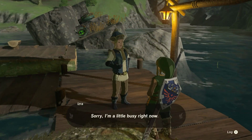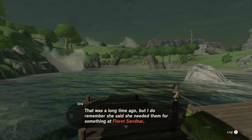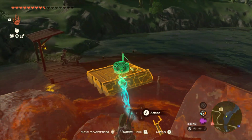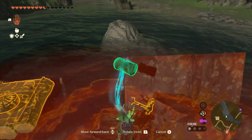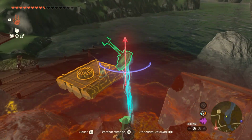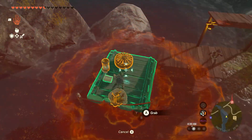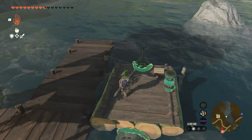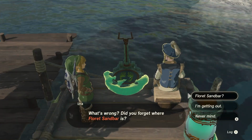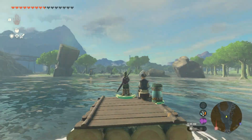Apparently, Princess Zelda stole his tools, and he needs to have his tools. I have to have my tools! We basically need to head down the river, but it's quite a fair distance away. Fill the boat with a fan, a control stick, and don't forget to attach that big battery. Then it's a simple ride down the river like this.